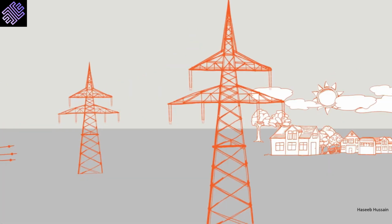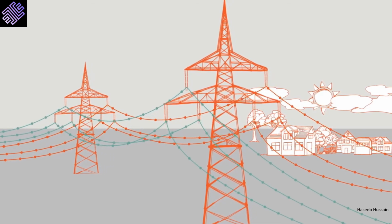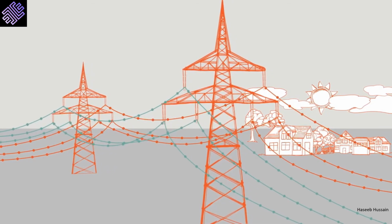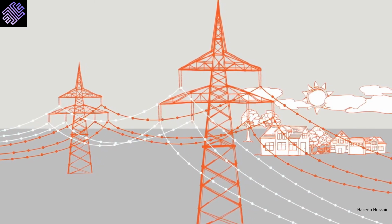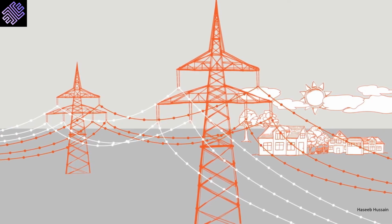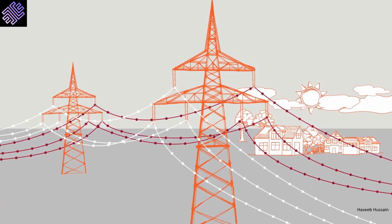The transmission lines are on purpose left loose between two electric poles. This is to allow for thermal expansion during the summer season, when the lines sag downwards due to thermal expansion. Moreover, it also allows for thermal contraction during the winter, when the lines contract upwards due to lower temperature.